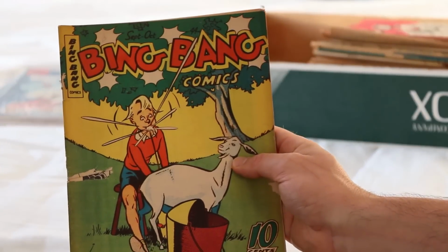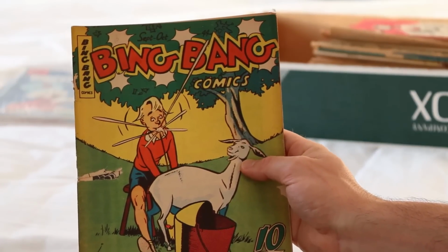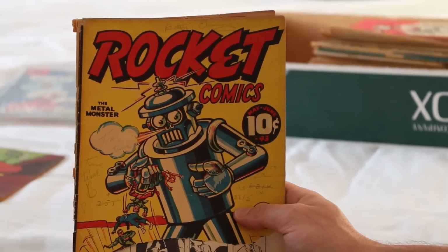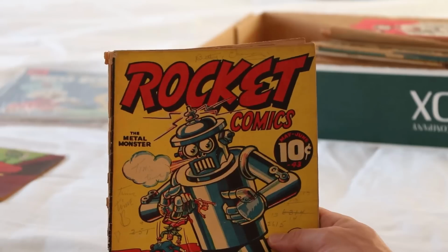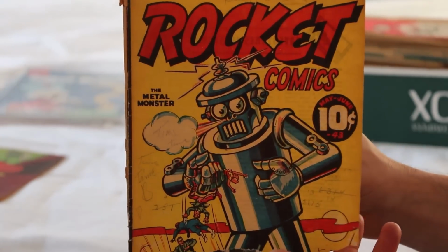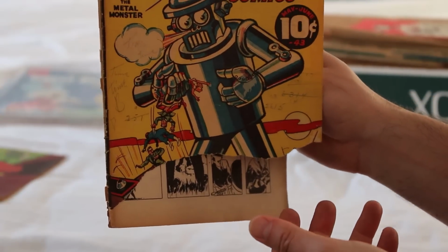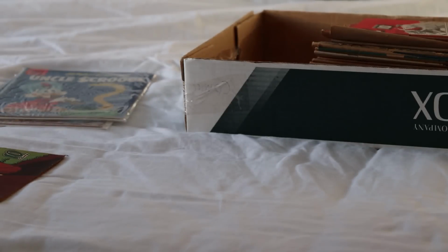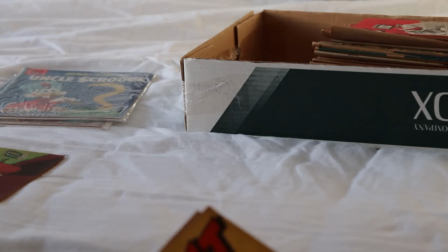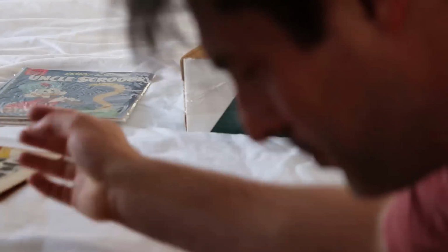Bing Bang Comics with a classic goat spraying milk in the face of a kid. This one's a very cool and expensive book, and this is unfortunately one of the ones that's most damaged. Rocket Comics with a classic robot cover. It's fantastic. I would frame that cover and put it on the wall. It's beautiful. Unfortunately, the bottom 10 or 15% of the cover is missing completely. I don't know if you can see that. It's all torn off. And there's some spine splitting. I'd say it's probably a 1, a 1.0, a 1.5 maybe on a good day. But the colours on that cover are really awesome. I love it. Very popular issue.